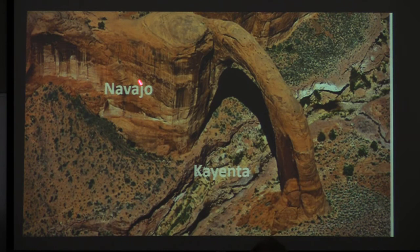So again, we have the Navajo here and the Kayenta right here. So there's been undercutting by the Kayenta. Which way is downstream? I think it's that side. It's a little bit oblique here, but I think that's the direction.